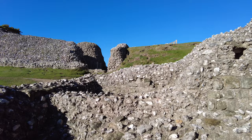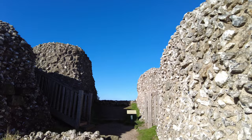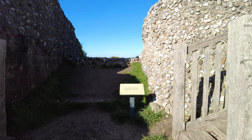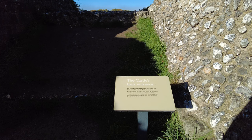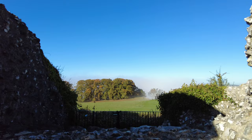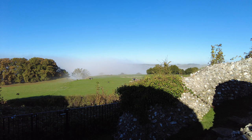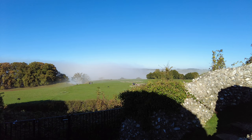They made walls, and they were thick walls. So this is the castle's back entrance. In the distance over there is the layout of the former cathedral built here, which was then transferred to Salisbury, the new Salisbury, as time went by.